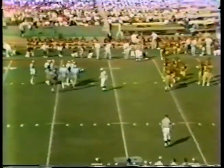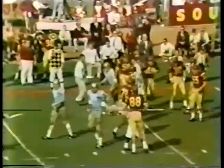UCLA has run off five plays on the ground for four net yards. So, from the 47 of Southern Cal, batted second and 10. And great tribute to the defensive scouting of both of these ball clubs thus far. Dave Nuttall to the far side. Copeland to the near side. Nuttall, number 89. And UCLA has its first completion of the afternoon.